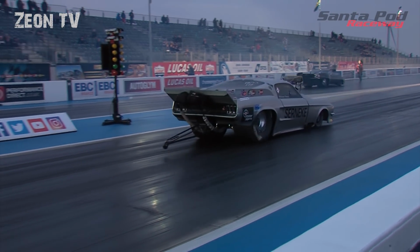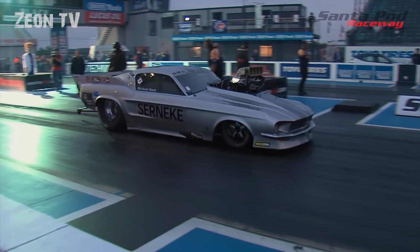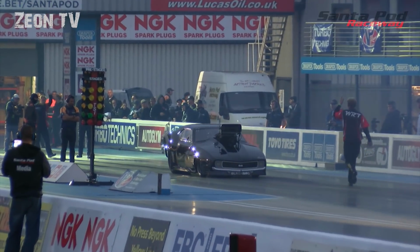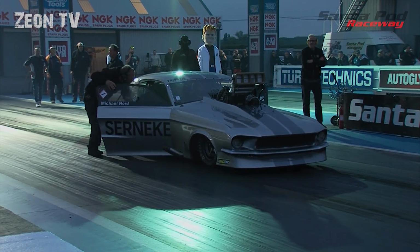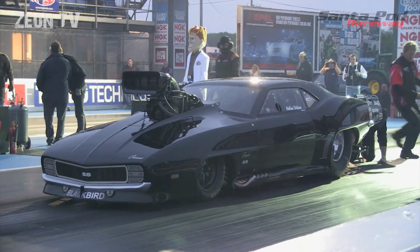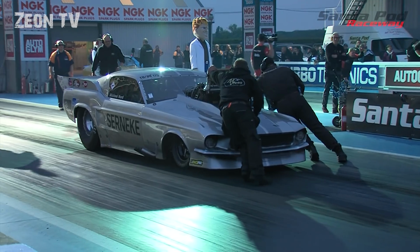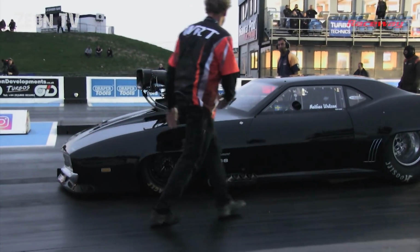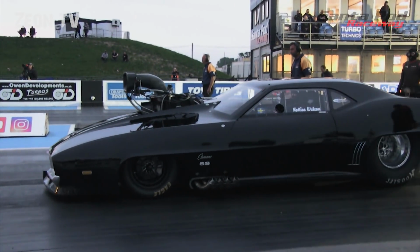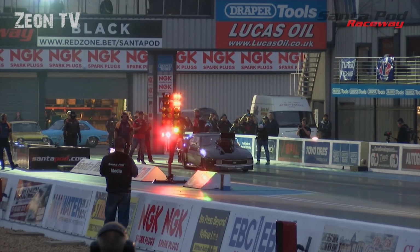He's been on an absolute flyer all day, all weekend, and it's 10 grand to the winner of this race. 4,000 for the runner-up. No, it looks like Mickey Nord's got problems. I think that was Matt Sprague just telling him to click it off. Yep, unfortunately he's being pushed away. They still get £4,000 for their troubles, and Matthias Vulcan will take the big trophy and £10,000 here at the Doorslammers.